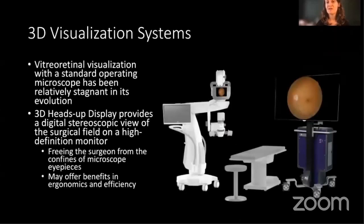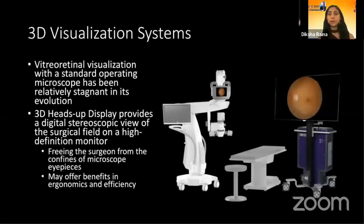Although there have been significant advances in vitreoretinal surgery over the past decade, including the advent of smaller gauge instrumentation and increasing cutter speed, visualization with a standard operating microscope has been relatively stagnant in its evolution. Three-dimensional heads-up display offers a step forward. It provides a digital stereoscopic view of the surgical field on a high-definition monitor. It helps free the surgeon from the confines of microscope eyepieces and may offer benefits in terms of ergonomics and efficiency.